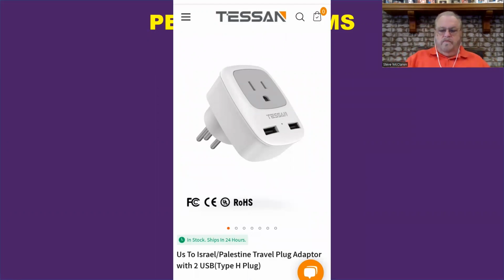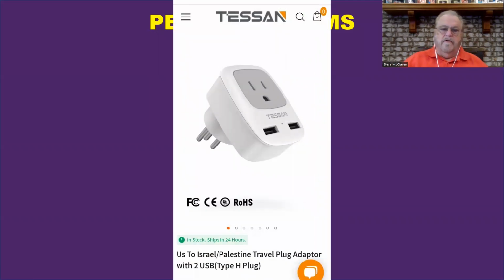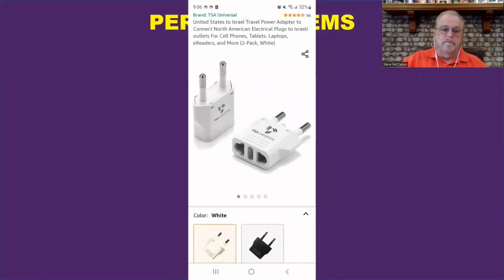So if it's multiple voltage, all you need is an adapter. If it's not, then carry along a converter. And the adaption is automatically built in. It's already got the flat to round for you, okay? The third plug there is like our third plug. Some plugs have it, some don't. But as long as you've got the two-pronged adapter, then it'll get power.